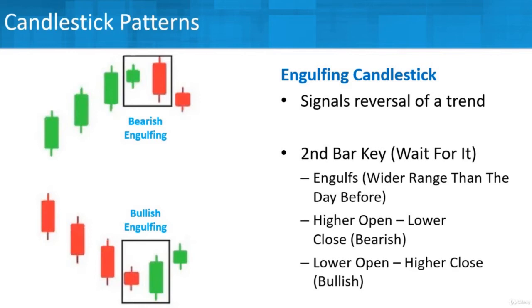And if you have a higher opening and a lower close in this engulfing candlestick, that's a bearish sign. Prices are going to start headed down. And if you have a lower open but a higher close, then that's a bullish signal, and prices will start rising. In both cases, you're looking at what's happening before, to see if there's an established trend, because this is all about trend reversals. It really works when there's a trend, not so much when there's no trend yet at all.